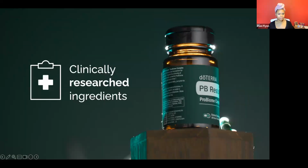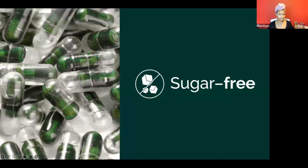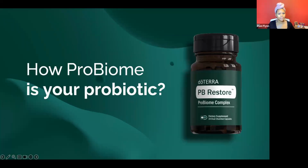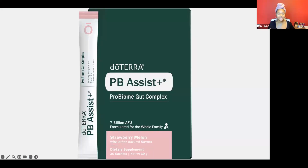As we're learning how important the microbiome is, it's so great that it doesn't have to be hard to support our bodies in this. We have something that we can get in our cupboards and just reach for, and it's so convenient. Love it, right? It is. It's so convenient. It doesn't have to be difficult, which I love.